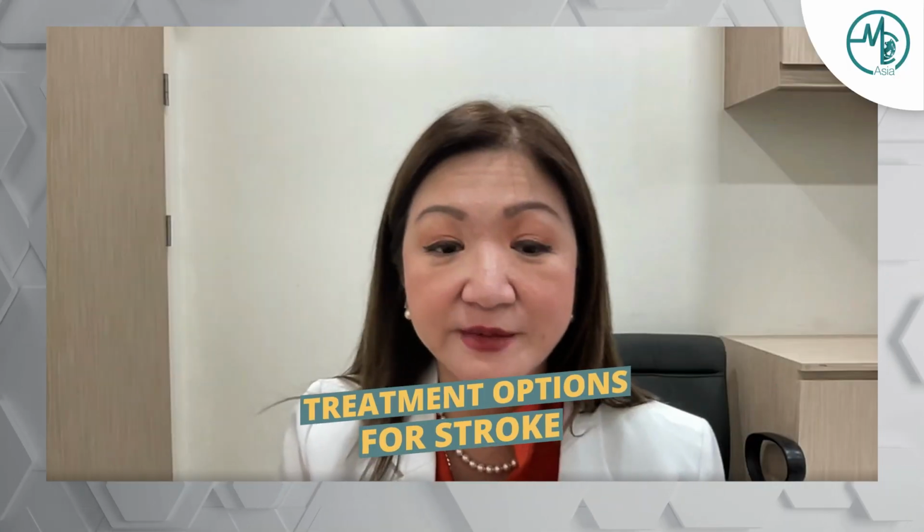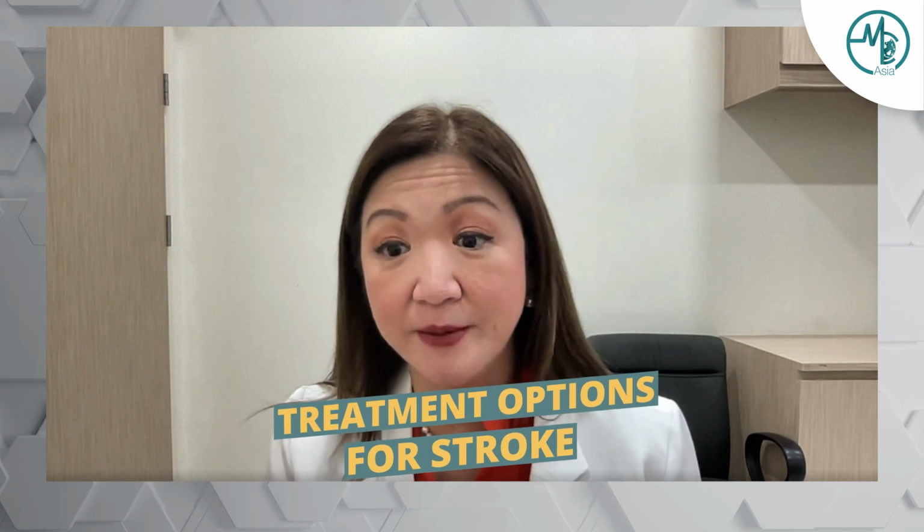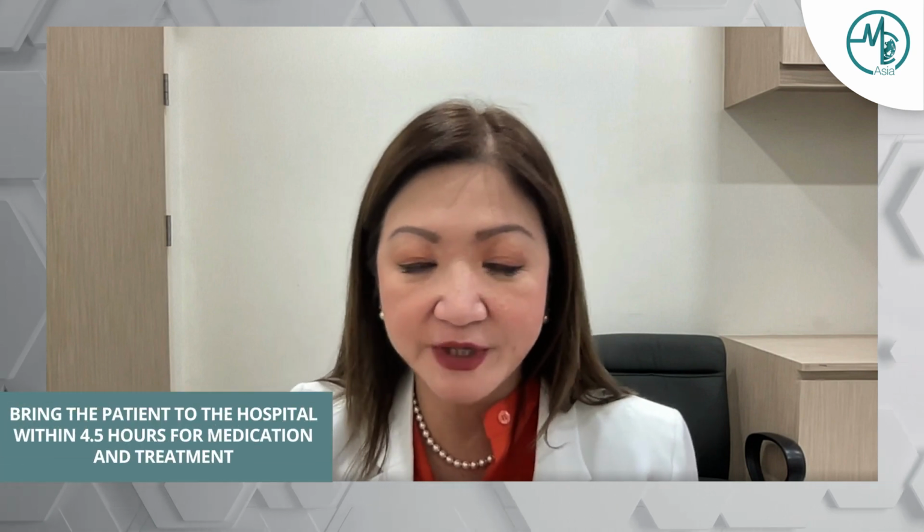When it comes to ischemic stroke, as I mentioned earlier, it's very much an emergency. If the patient can come in within 4.5 hours, we have medications that can possibly and most likely reverse the stroke. Or if not reverse a stroke, at least make sure that in the next few months, they will improve significantly. So that's number one, very important: you bring the patient to the hospital.